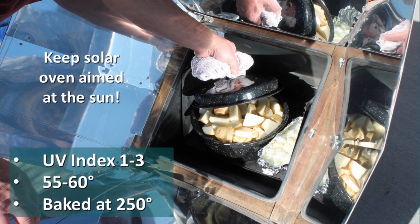But then I wanted more of a roasted flavor for my garlic mashed potatoes. So in a little piece of aluminum foil, we put some chopped onions and garlic to give it more of a roasted flavor. And the UV index did get up to 3. It only got up to about 250 degrees, which is fine for making mashed potatoes.